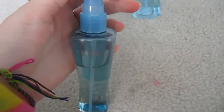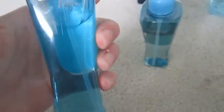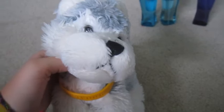This is more recent. I got Country Chic. It was on sale. I got it with Charmed Life, I think. And I love both of these scents. They're so sweet. And I use them every day. I spray it on my skin because I don't have any lotion, so I just put it all over my arms.